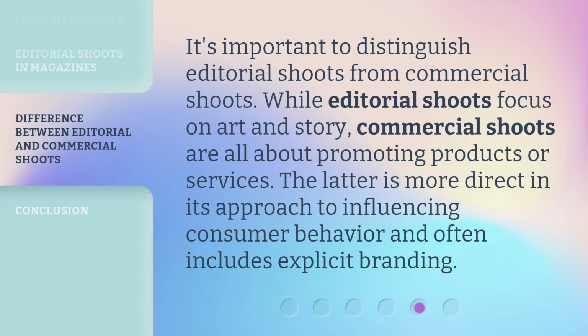It's important to distinguish editorial shoots from commercial shoots. While editorial shoots focus on art and story, commercial shoots are all about promoting products or services. The latter is more direct in its approach to influencing consumer behavior and often includes explicit branding.